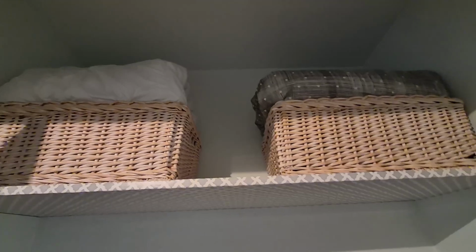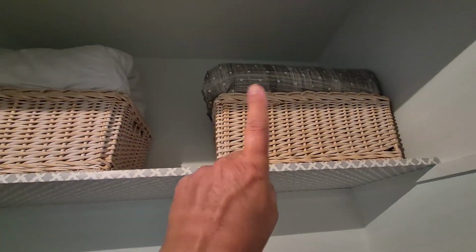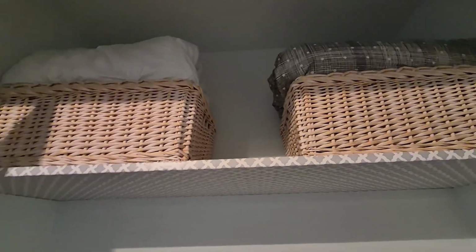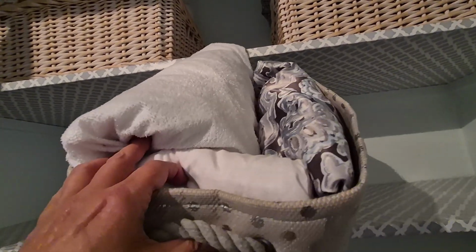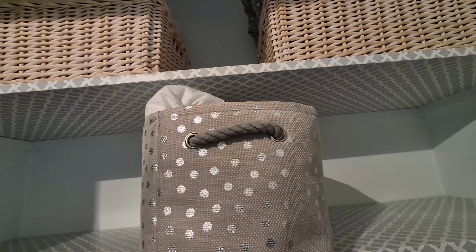So in the top two baskets are a couple of extra comforters. This one's got the comforter with the duvet cover that came from my guest suite. And that's just an extra white one, which I've used periodically in different rooms. And in this one here, I've got an extra mattress cover that's like brand new. I've got the shams that go with that, and the sham covers. And then this is an extra duvet cover, and it's got a couple of shams inside it as well. So I'm gonna put that up there.